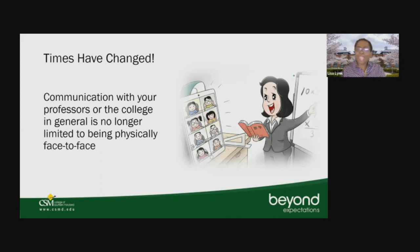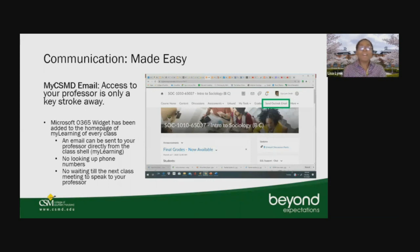So times have changed. Communication with your professor or the college in general is no longer limited to a physical building or face-to-face. Communication is made easy at the College of Southern Maryland through the MyCSMD email. Access to your professor or the college is only a keystroke away. A Microsoft Office 365 widget has been added to the homepage of My Learning in every class. An email can be sent to your professor directly from your course.